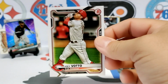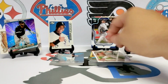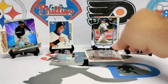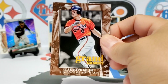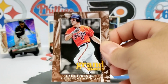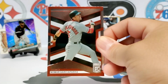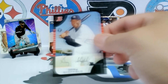I got some more cards here. We got Joey Votto on a Bowman. Happy retirement to him. We have Robin Yount on the Hall of Fame. What do you think, Frank? Yep, he still got a thumbs up. He still liked my cards. Cal Ripken, Grand Gamers. I spent the whole time really looking for the Ryne Sandberg version of this. I need that one. Nomar Garciaparra, one of my PC players. Put him off to the side, guys. So when I see him, I put him off to the side.